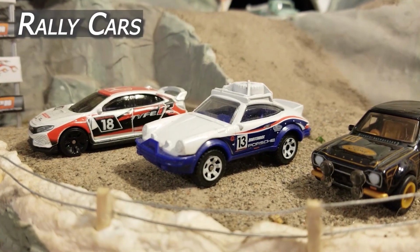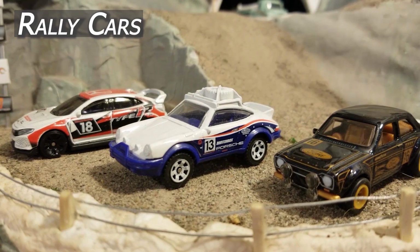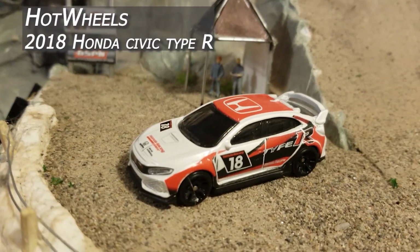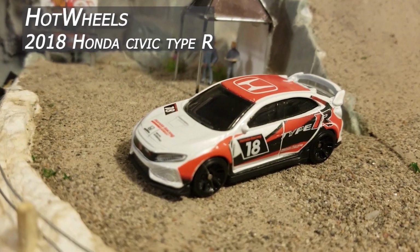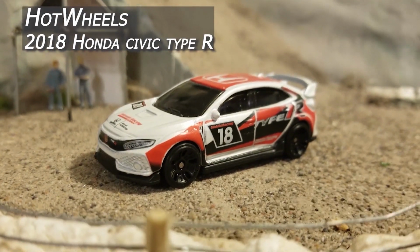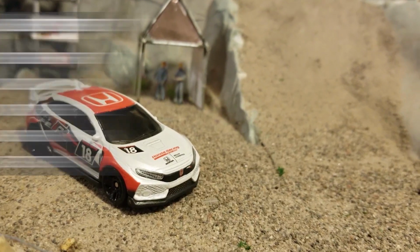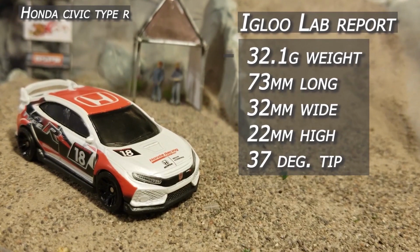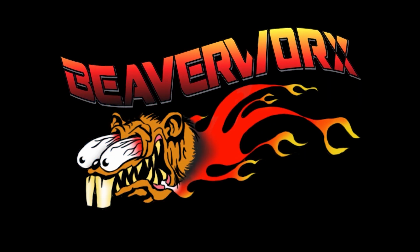Sticking to rally cars, we got a Hot Wheels, a Matchbox, and our first real riders Hot Wheels. First up, the Hot Wheels 2018 Honda Civic Type R. This guy is available now and is the first version sporting the rally paint job, so that qualifies it. Igloo Labs puts it at 32 grams with a 37 degree tipping point. That should help keep it upright.